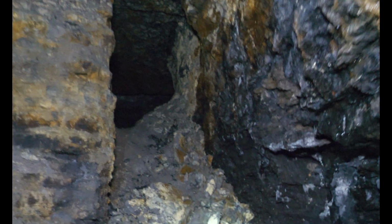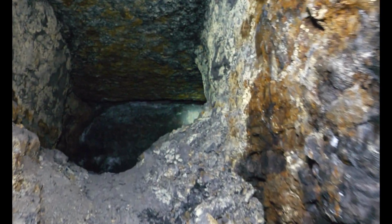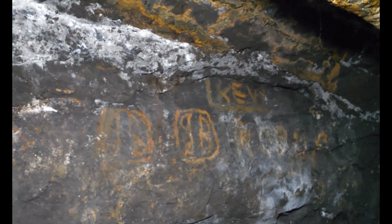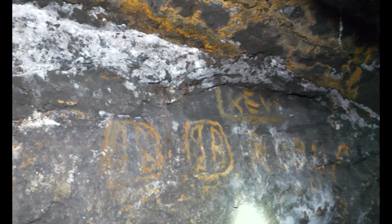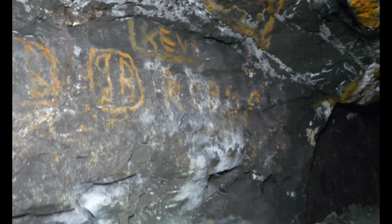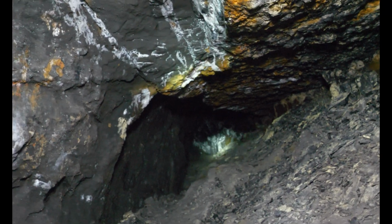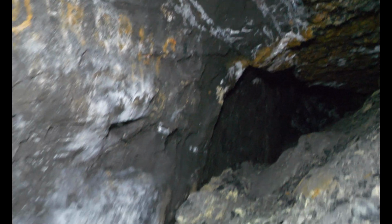So we've got a date on the wall here as well. It looks like JBJB. What does that mean? Johnny Briggs, is it? And something else is written just to the right of it, but I can't quite make it out. It doesn't look like it goes anywhere there anyway, so we'll probably not bother going down there.